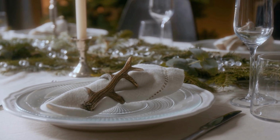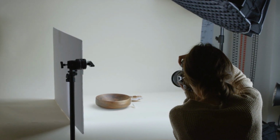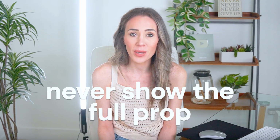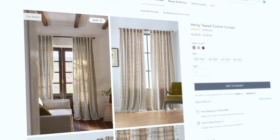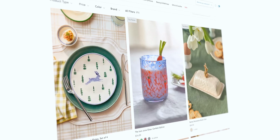They can potentially cause you to lose a sale if someone is not aligned with your chosen props. So when it comes to props, I also recommend never showing the full prop, never showing the full couch, never showing the full table with the legs if you're putting a mug on it or a centerpiece on it.